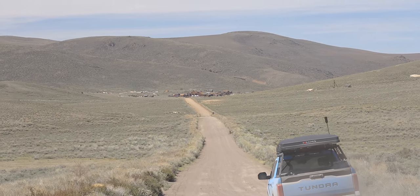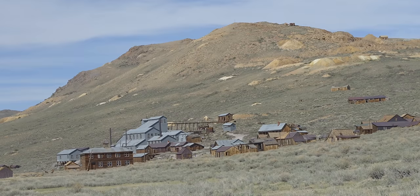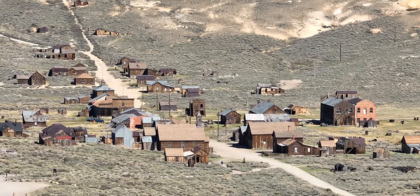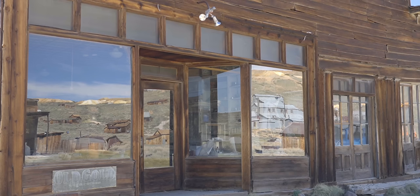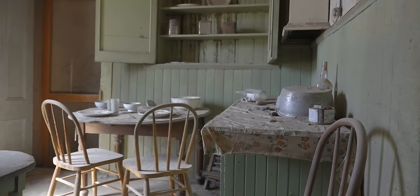As we followed the Pacific Crest Trail up into Bodie Hills, we came across the Bodie Ghost Town. It is probably one of the coolest and most complete ghost towns I've ever visited, with a ton to see. There are 110 structures, and most houses were in great condition and even had furniture and decorations.